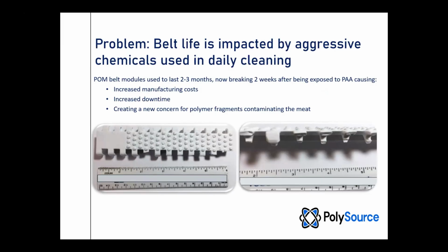Increasing manufacturing cost, downtime, and then a new concern with polymer fragments mixing with the meat because they were breaking so regularly. So this is where we got involved with our customer. They brought the problem to us and said, we need some help.